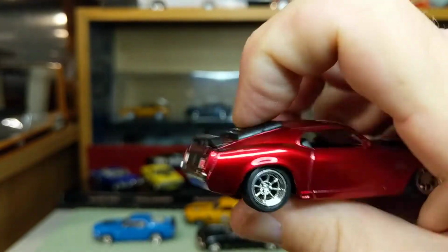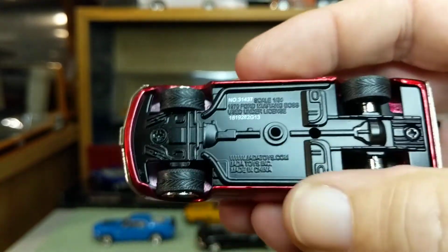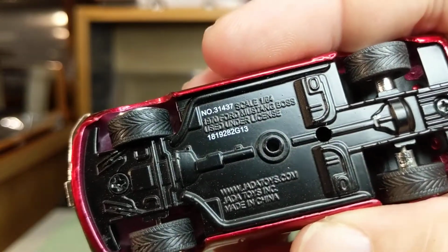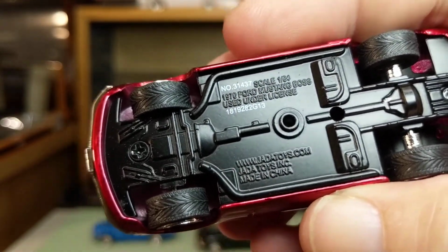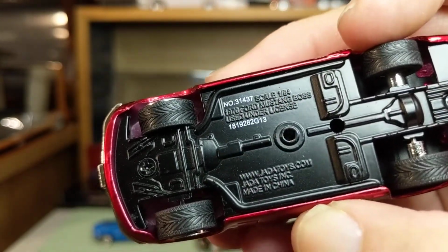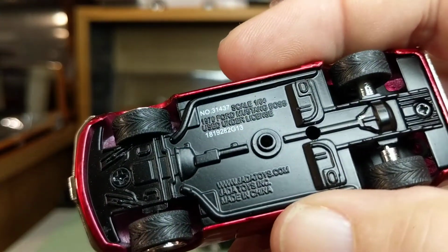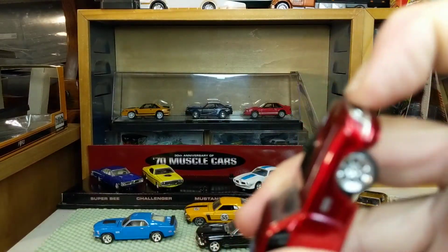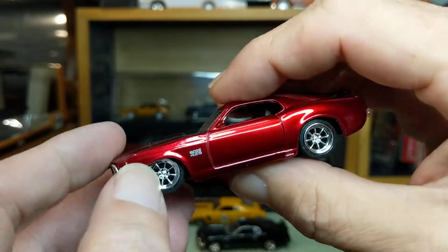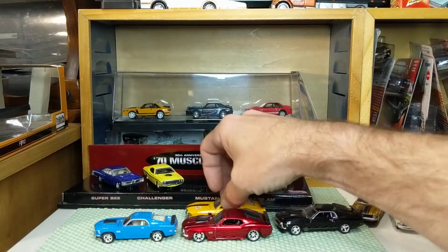The louvered sports slats for the window, spoiler, nice details. Jada Toys, scale 1/64. I'm sure that's the production code there, and I'm going to guess it's from 2013. No, can't be. I just picked this up last year, but who knows? That could be the copyright. The hood does not open. It's nice and a little big for scale.